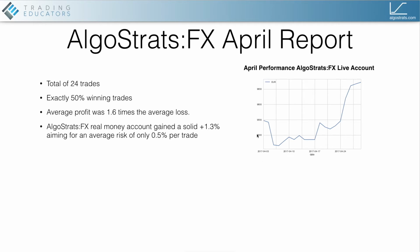As you can see on the graph here on the right, this is the equity curve of the account. In the beginning of April we had quite a dump here, which didn't work out so well, but since then we have been in a nice upward trend and could finish the month up quite nicely.